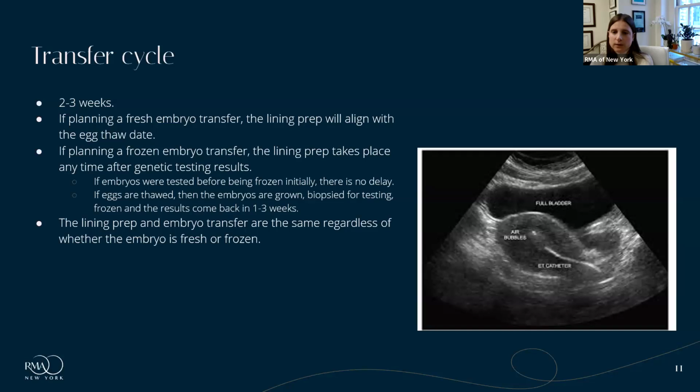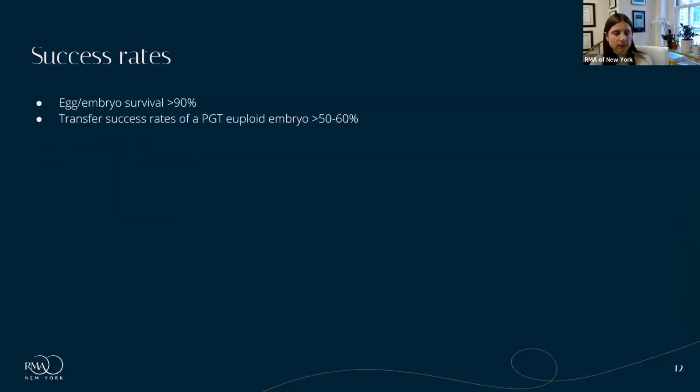And it just involves a speculum and a thin catheter that has the embryo loaded, and that catheter goes through the cervix into the uterus, and then the embryo is deposited or transferred in that thick portion of the uterus under ultrasound guidance. And then you lie down in the recovery room for about 5 minutes and then get up and go about your day. And so that's essentially how the transfer process works.